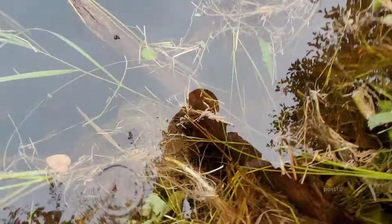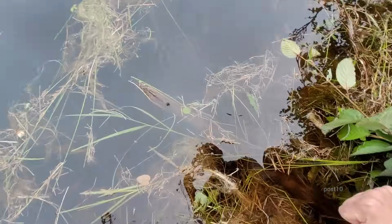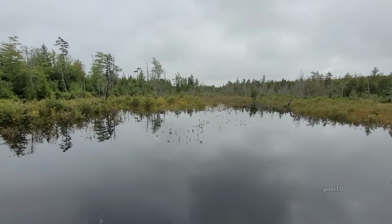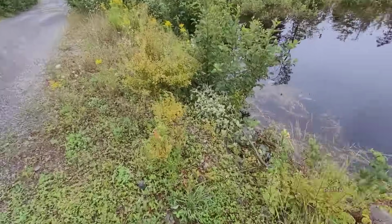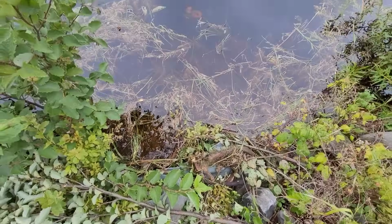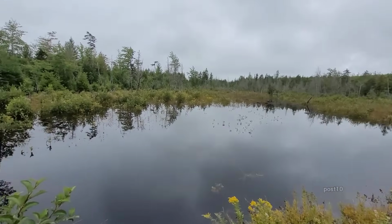This is a beaver. Yes, that's definitely beavers. Beaver's gonna be angry, but this has got to be brought down a little bit before it washes out the road. And here's another culvert here. There's two big culverts and a ton of water.